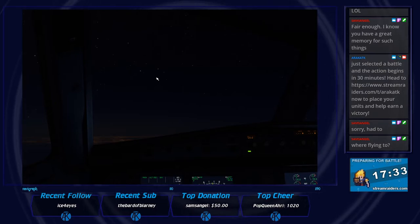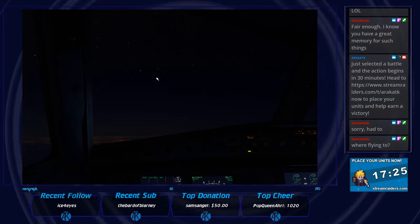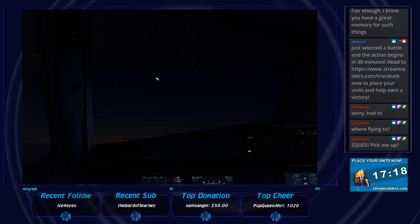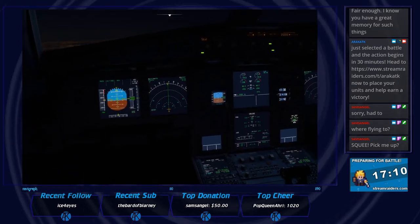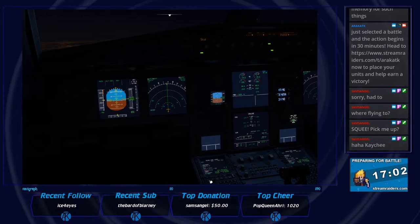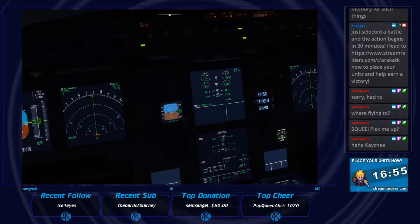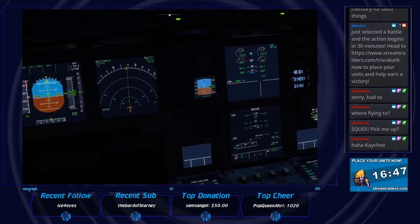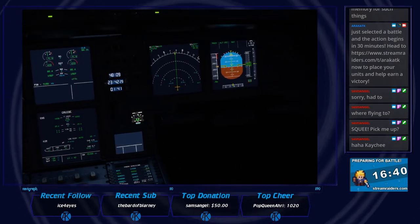Where are we flying to? Oh, you're going to love this. We're flying to Toronto. We are catching the red eye. Well, it's not the red eye. We just left in the evening from KMCI, and we're going to Toronto. We left from Kansas City, and we're pulling in at Pearson probably in about an hour. I don't know what our estimated time en route is. Oh, so maybe an hour. Yeah, it's 23:40. Okay.